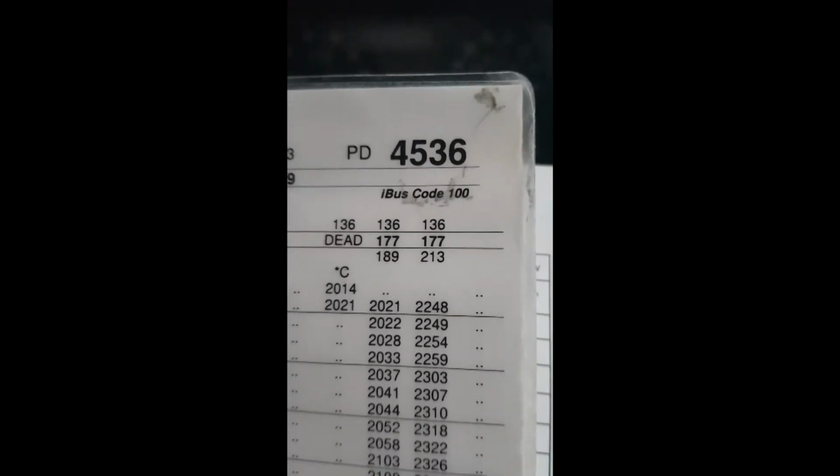Guys, you join me at Peckham, and I've got a requested video to show you what duty cards and duty log cards are like. So yeah, let's have a look. So this is my duty for today. We're on duty number 4536, and this is what they look like.